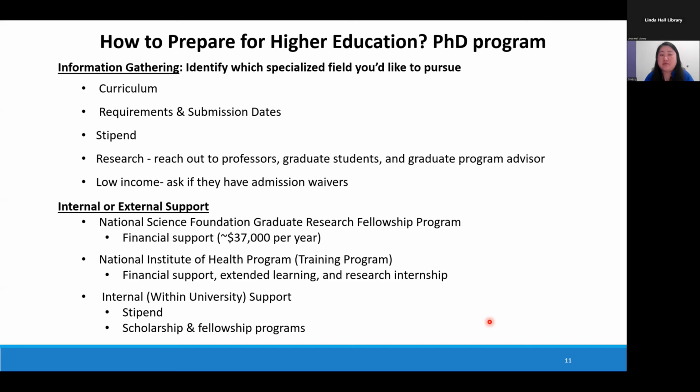And then again, if you're from a low income background, ask either your undergraduate program or the graduate program that you want to apply to if they have admission waivers. I know that when applying to PhD programs, application fees can be anywhere from $60 up to $100. And if you want to apply to multiple colleges, it can add up. So definitely check if they have that option.